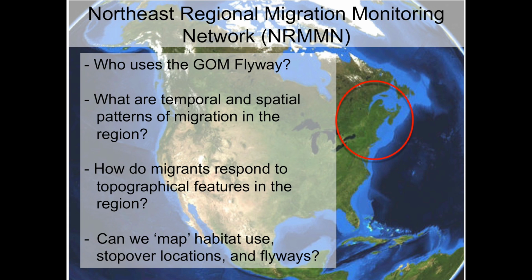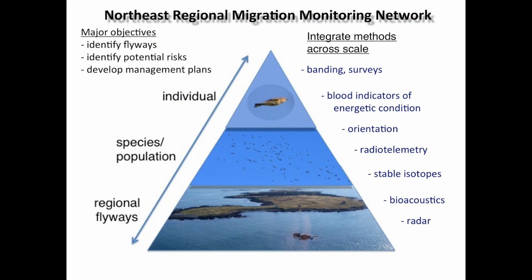And finally, how do we map habitat use? When I say map, I mean put down and try to follow how, in what way individuals are using habitats, trying to identify important stopover locations and flyways in our region. And the major approach then is to try to look at these concepts across different scales, from understanding what's going on with respect to regional flyways, identifying species and populations that are using our area and in what way, and then what are individuals doing.